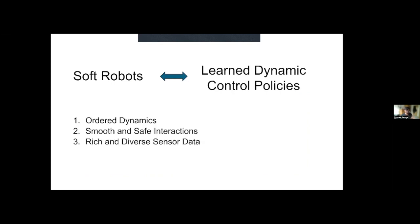So, recap: soft robots enable richer dynamics and smooth and safe interactions. So we have less discrete contact dynamics, and then we also get a wide range of sensory data, which is not feasible using traditional rigid sensor techniques. I'm sure there are further benefits. I'll be happy to hear your thoughts as well.